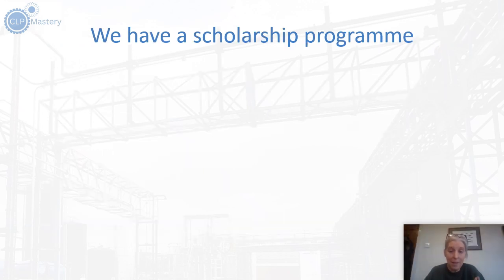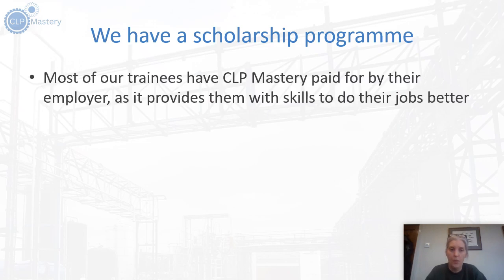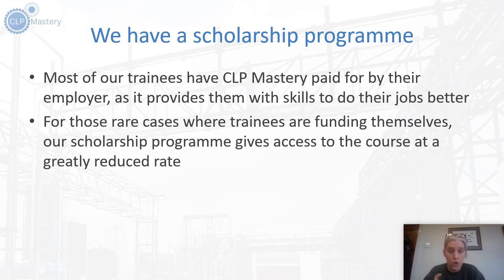And something else that makes us, I think, fairly unique is that we have a scholarship program. Now, most of our trainees have CLP Mastery paid for by their employer because it gives them the skills to do their jobs better. But occasionally, trainees want to fund themselves, and our scholarship program gives access to the course at a greatly reduced rate.